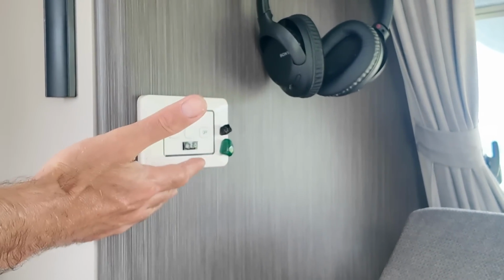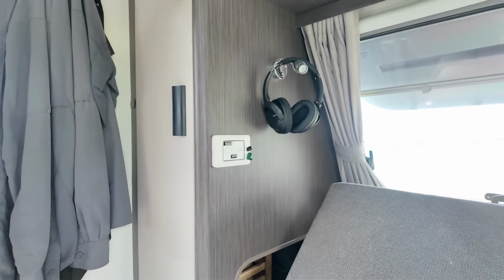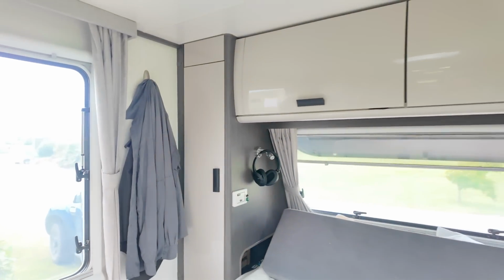So when you go to bed in the evening, you can just push that off switch and all the lights in the caravan go off. That's a pretty nice feature on here.